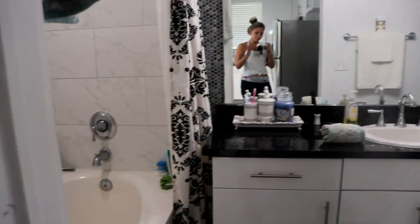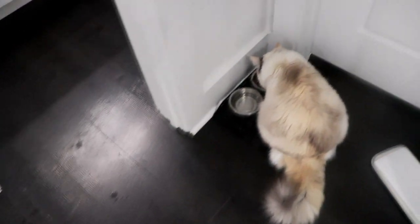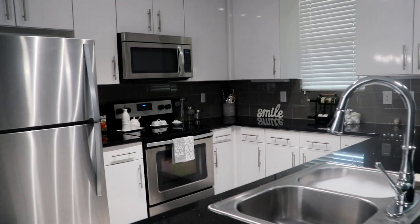So yeah, I'm done cleaning everything. This is my bathroom. That's me in the mirror. And then I'm gonna show you my kitchen and my living room and all that. And this is Cookie, by the way. She's eating her lunch.